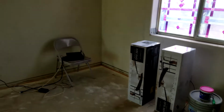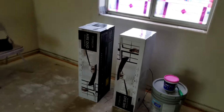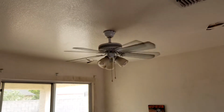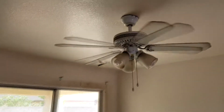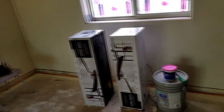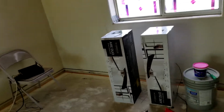I got a few new things already. Got 2 new ceiling fans here. This will be replacing these white old crusty ceiling fans that's been here since the house has been built, about 12 years ago, I want to say. And yeah, so these ceiling fans, I'll get into a more detailed video about them later.